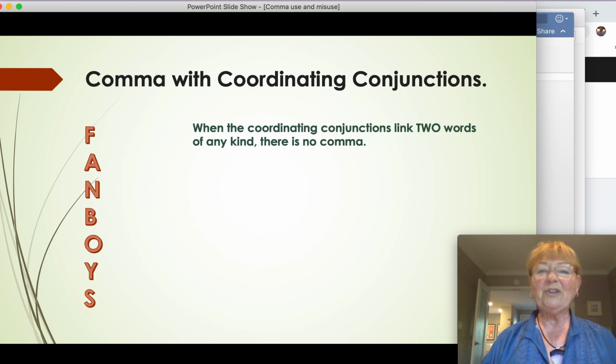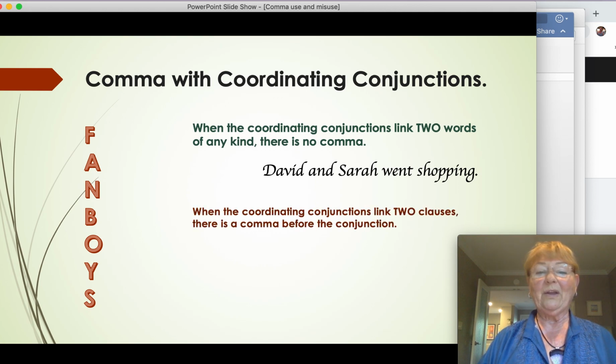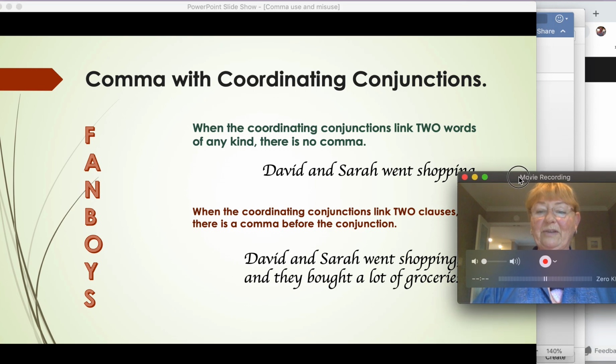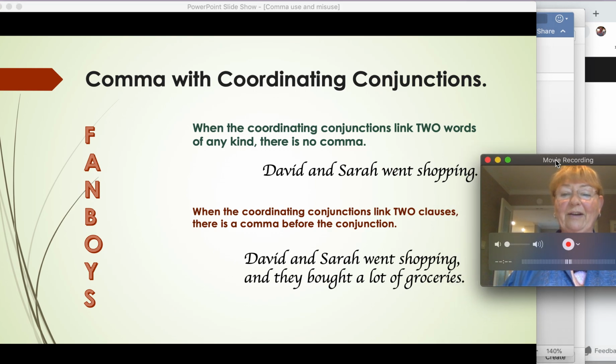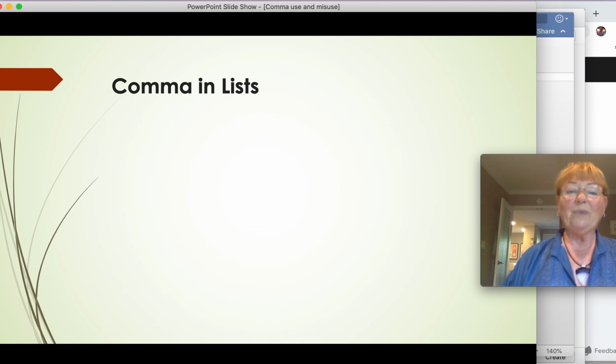When the coordinating conjunctions link two words of any kind, there's no comma. For example, David and Sarah, two people, went shopping. No comma. But when a coordinating conjunction links two clauses, there is a comma before the conjunction. For example, David and Sarah went shopping, and they bought a lot of groceries. So that's one use of commas.